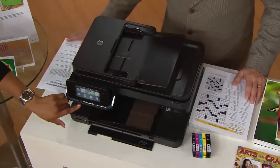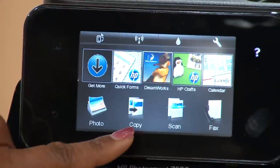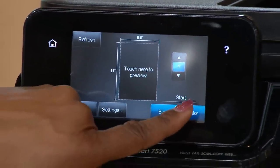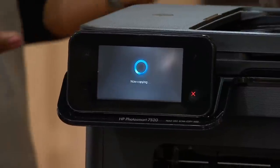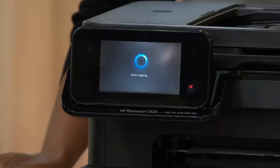So we'll come over here to our screen, and if we can come in really tight, you'll see the second little function there. There we go. You want to make a copy? Yeah, you just press copy. And it asks you if you want black and white or color. You want color. And it's really just as simple as that. That's it. And this printer prints a lot faster than even last year's technology. That's 10 pages a minute in color, 14 pages a minute in black and white.